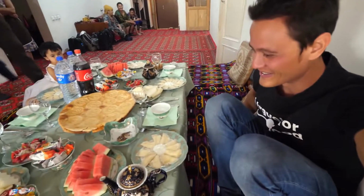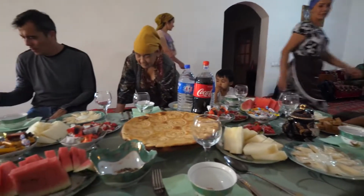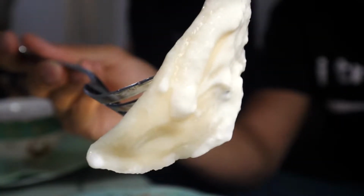All decorated. There's little candies and fruit and tomatoes and drinks, and just the decoration and having the privilege to dine with the family. The aunties are so nice and friendly. This is awesome. We kind of dip it into the yogurt. These are little beautiful one-biters.